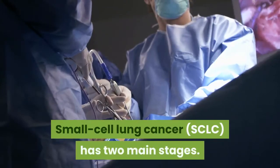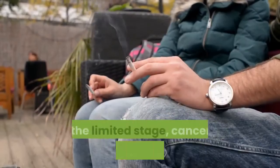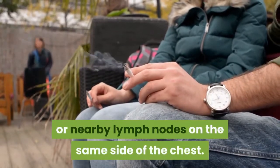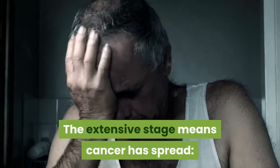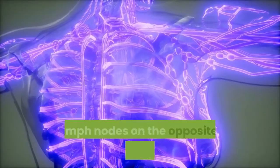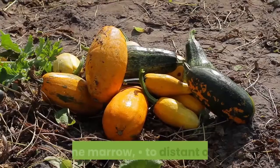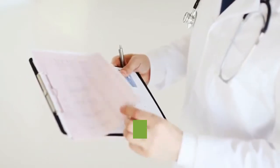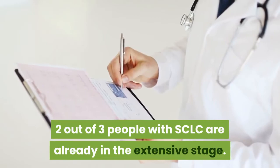Small cell lung cancer, SCLC, has 2 main stages. In the limited stage, cancer is found in only one lung or nearby lymph nodes on the same side of the chest. The extensive stage means cancer has spread throughout one lung, to the opposite lung, to lymph nodes on the opposite side, to fluid around the lung, to bone marrow, to distant organs. At the time of diagnosis, 2 out of 3 people with SCLC are already in the extensive stage.